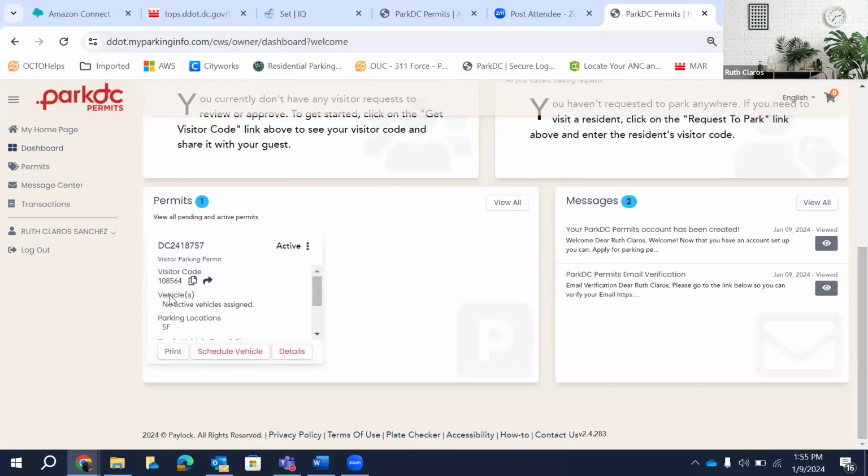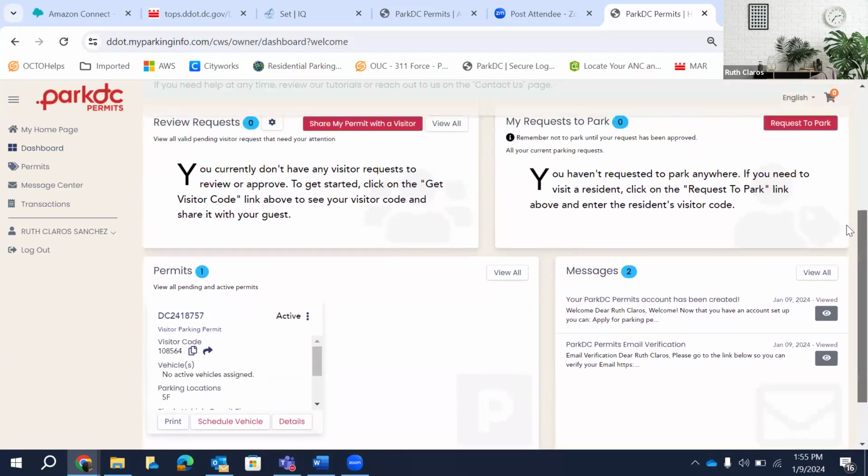As you can see, this is your visitor code. This is the code that you give to your visitors. Here, you'll be able to see if you have any vehicles scheduled. Here, it tells you how many days out of those 90 days you have left on your visitor's parking pass. Once again, this is the dashboard.